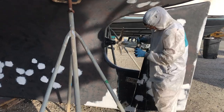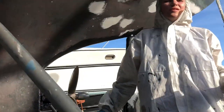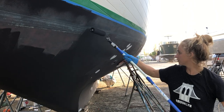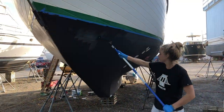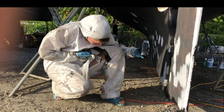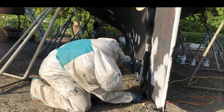What are you doing, Natalie? Painting. I am not getting any black stuff on me, so that is why I'm wearing my hazmat suit. All right. Oh, uh-oh. Have fun, Natalie. I just ripped my pants.